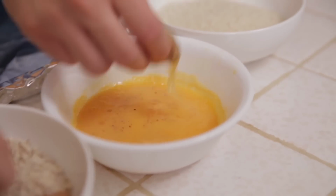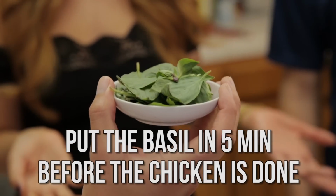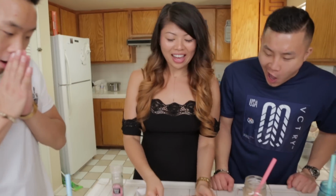Making popcorn chicken is a lot of work, and this is why I pay someone else to do it for me. We're gonna put the basil in 5 minutes before it's done. We're gonna take out our sweet potato fries so we can flip them.